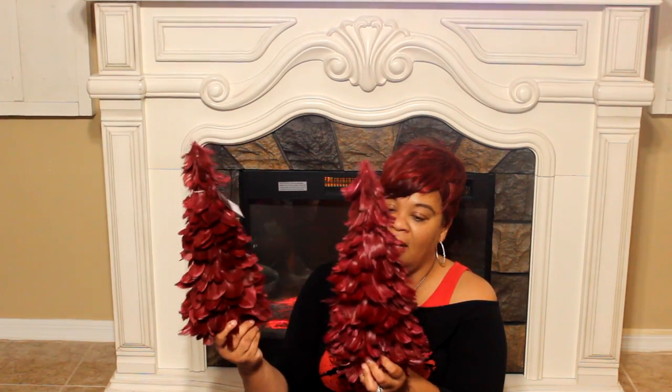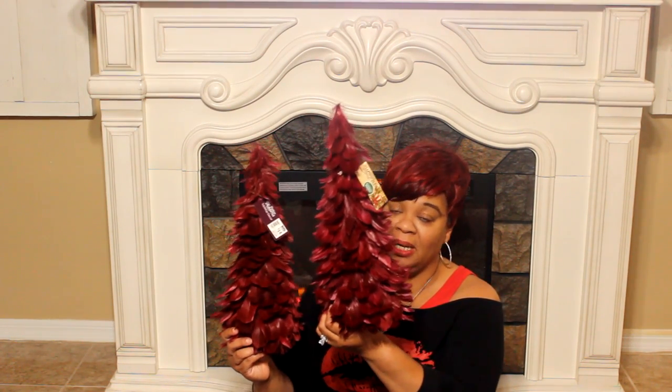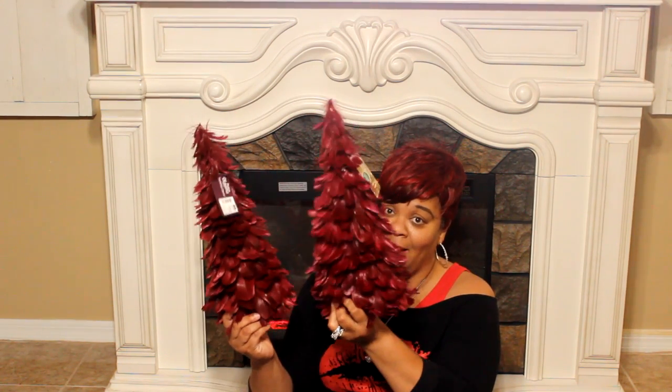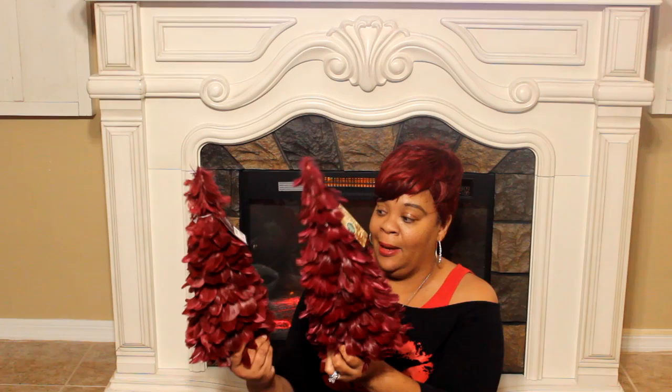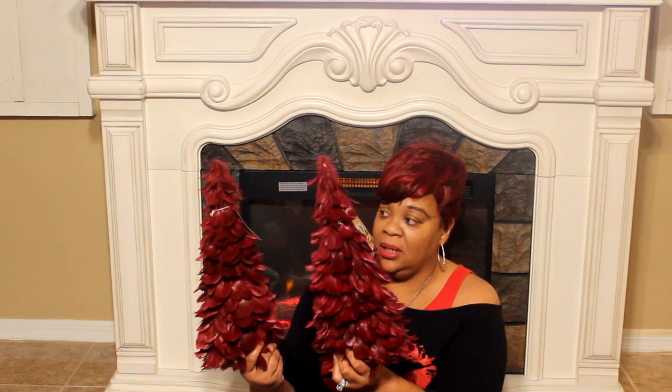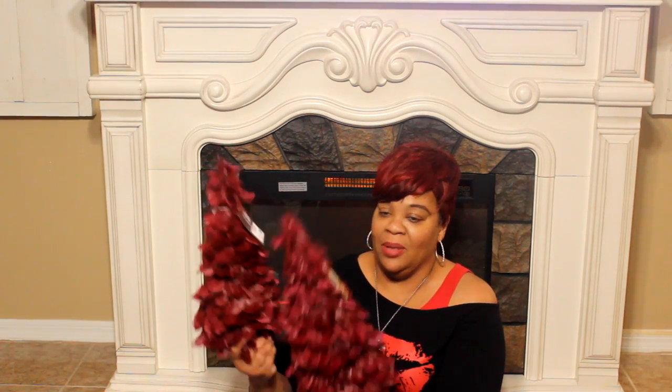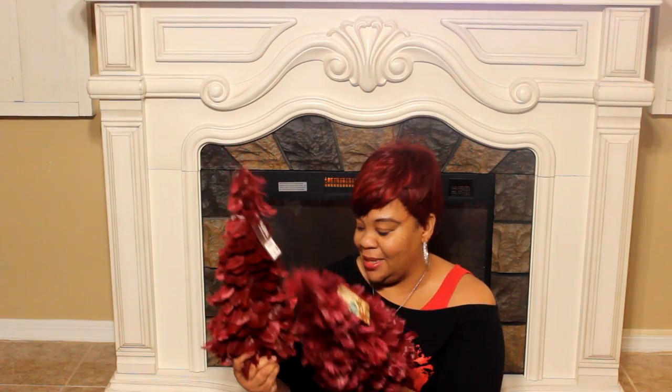Something else that I went in there for, and I have two, was a part of the Festive Blooms collection, Winter Wonder Lane: these two feathered trees. I was looking at these from the beginning. If you watched my tour of Big Lots when they first put their Christmas items out, this was one of the things that I was really eyeing. They were regular price $14 with 75% off. Would have loved to got them at 90, but these were the last two left, so I snagged those.